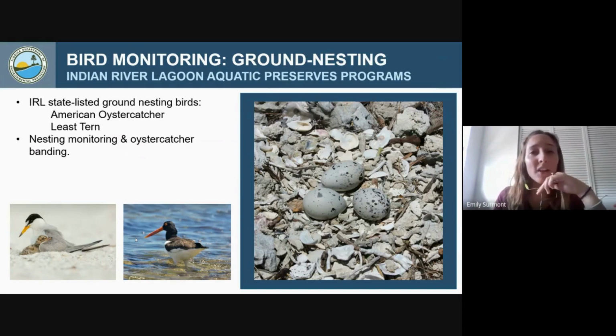We also monitor smaller ground nesting birds, like this least tern in the bottom left corner, and the American oystercatcher is this bird with the really long orange bill. And we actually get to band those American oystercatchers. So we hop on the island with nets and we have to catch the birds. And then they get little anklets that are special colors and have a special letter and number combination, so that when other scientists see those birds in different areas of the state or different areas of the world, they can send us an email and let us know your bird that was born in the Indian River Lagoon ended up all the way in Costa Rica, which is one of the emails that we got a few years ago.